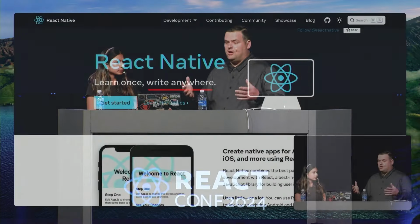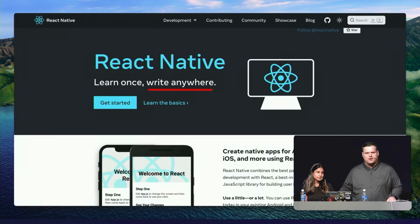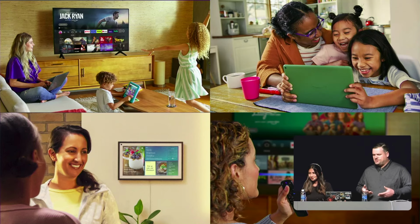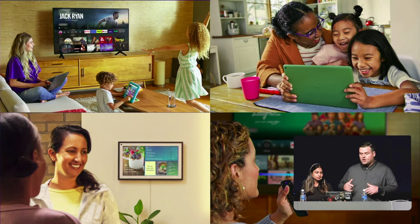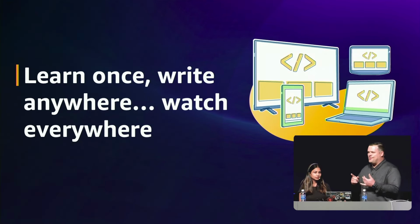So as you may recall from the tagline on React Native's docs, it's learn once, write anywhere. And for any of you Amazon customers in the room, a common catchphrase you might see on some of our packaging and products is, for streaming, watch anywhere. And so our goal is to show you how React Native enables you to learn once, write anywhere, watch anywhere.